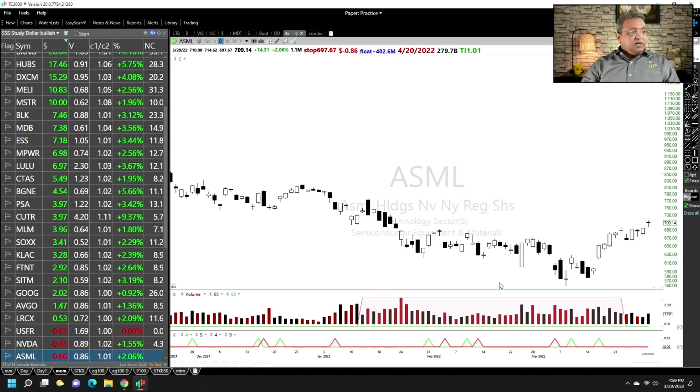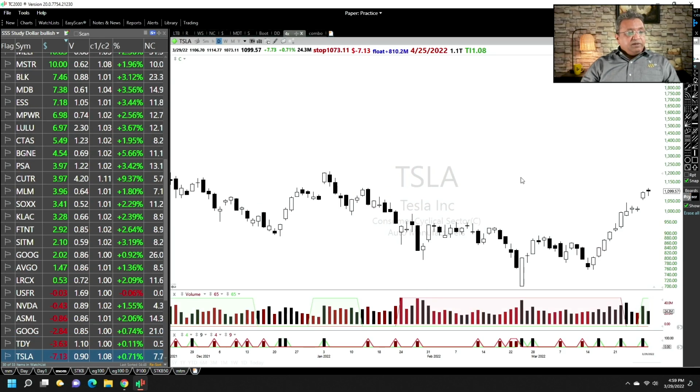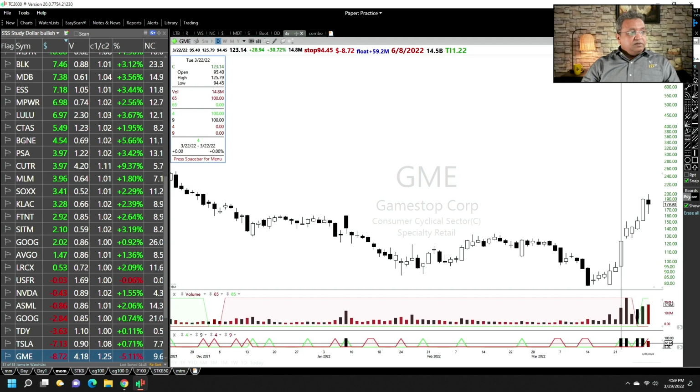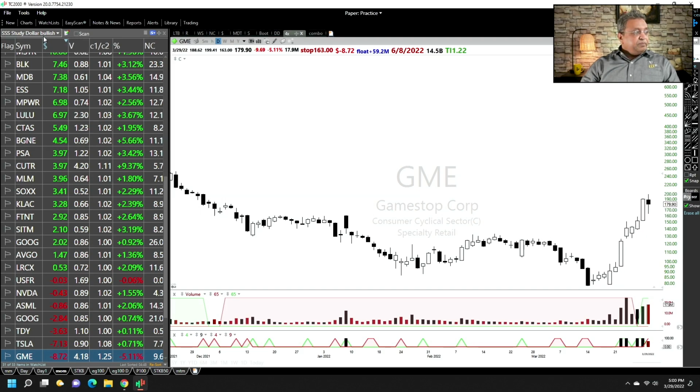So these are the kind of stocks which you want to find. Some of them, you may not be able to find all of them, but if you can find some of them at the beginning of their move, like GameStop also on this particular day showed up in the 4% breakout scan, and from then it made a 51% move.